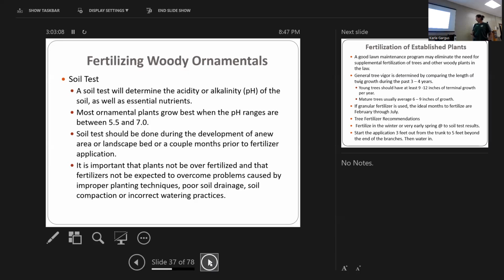Make sure you read the bag. For the first 2 years after you plant your native tree, try not to fertilize it other than giving it the fertilizer if you can.